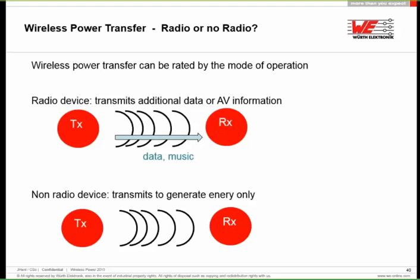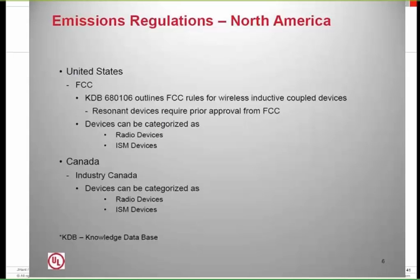If you only transmit energy, so the purpose of using the frequency is only to transmit energy without any signaling, then you are rated as a non-radio device, and this means maybe a different approval. I put here some slides which I got from UL. They put those things a little bit together, and I think you are interested in the North American stuff.